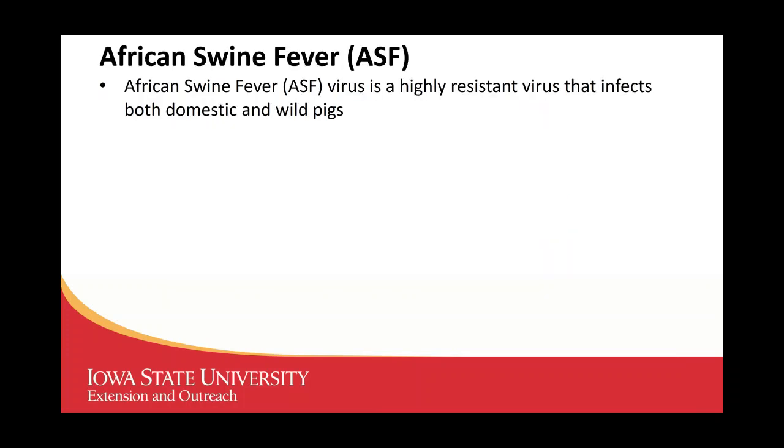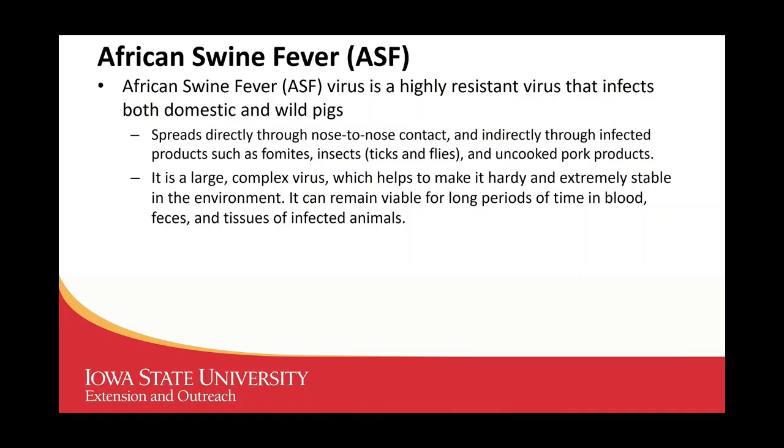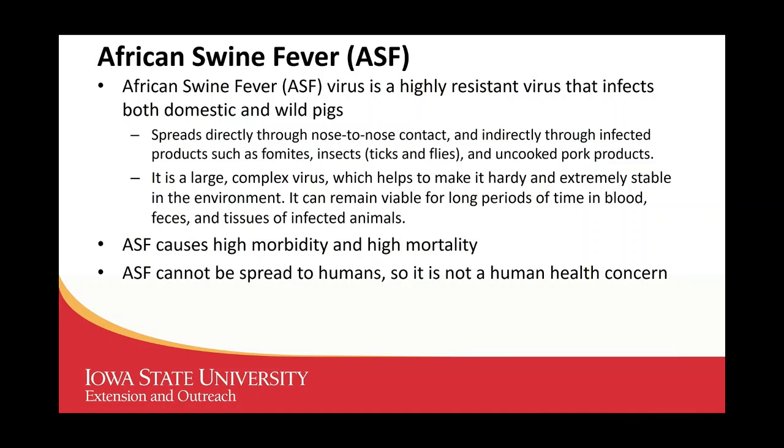African swine fever virus is a highly resistant virus that infects both domestic and wild pigs. It is spread directly through nose-to-nose contact and indirectly through infected products such as fomites, insects, particularly soft ticks and flies, and uncooked pork products. It is a large, complex virus, which makes it very hardy and extremely stable in the environment. It can remain viable for long periods of time in blood, feces, and the tissues of infected animals.